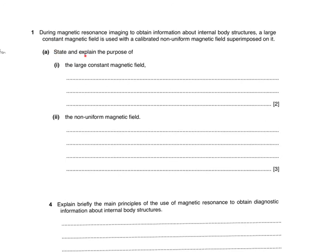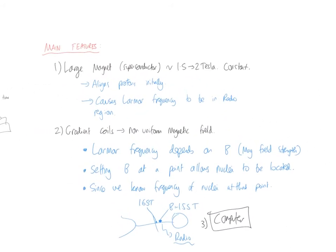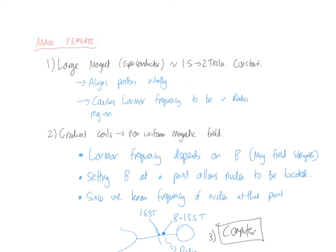So state what it does and then explain the purpose of the large constant magnetic field and the non-uniform magnetic field. The answers are basically what we had written down here. The parts in blue explain the point of the large magnetic field.